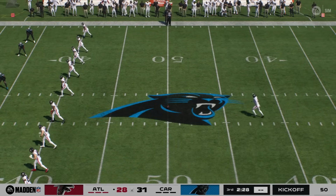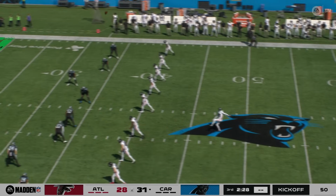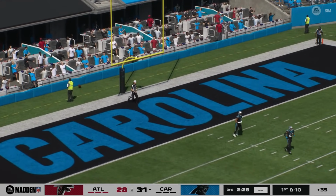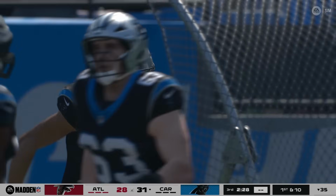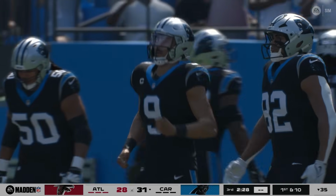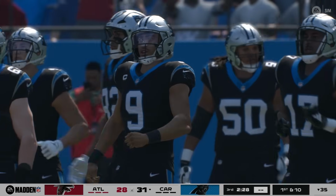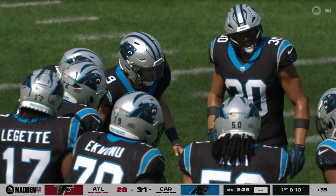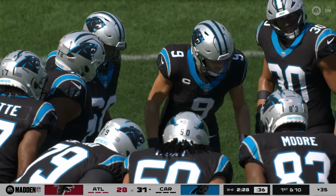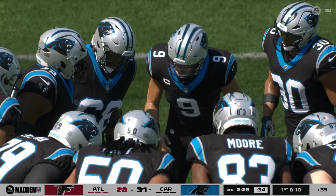After the roughing penalty on the PAT, they'll kick off from 15 yards further upfield. And they will not get a chance to return this one as it's through the end zone for a touchback. Now the Panthers offense get set to come back onto the field, still enjoying the lead here in the 3rd quarter despite their defense giving up that last touchdown. Now they'll see if they can get the equalizer on this drive.